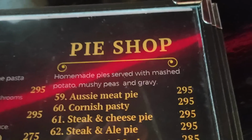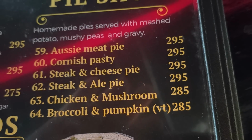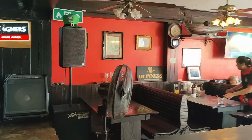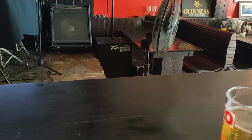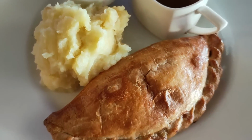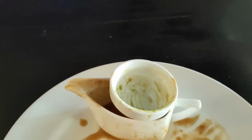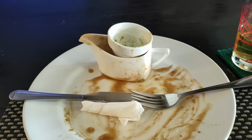Okay, so now for the big decision. I think a Cornish pasty will be on the menu right now. I like a good old Cornish pasty, 295 baht. And here we go. Wow, that looks good and wholesome. Mushy peas, gravy, mashed potatoes, Cornish pasty, washed down with a couple of Leos. Lovely stuff. Well, that went down well. Now, that is a good, wholesome meal, and I did enjoy that.